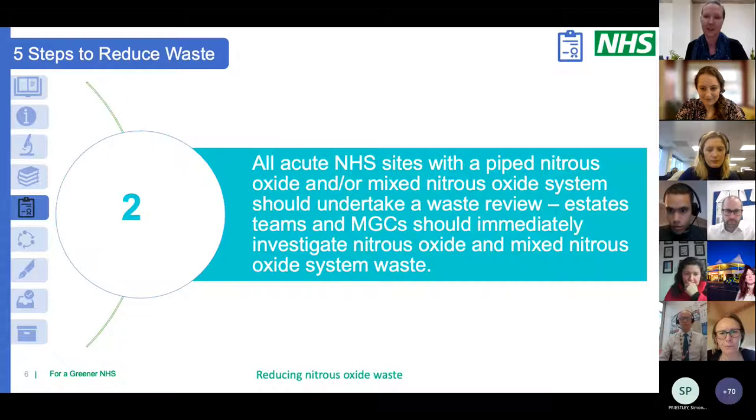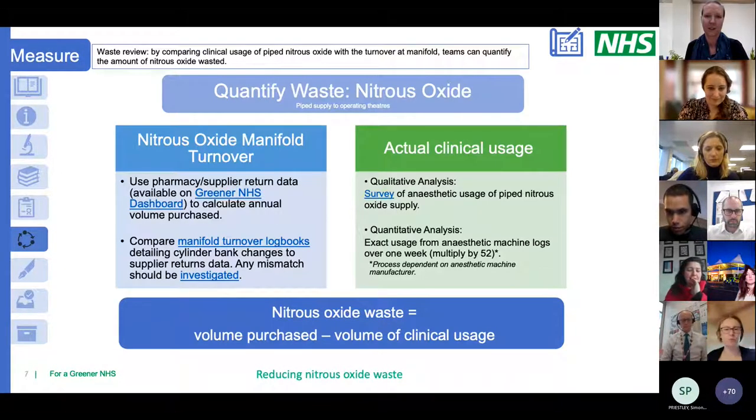Once you've got your team together, the next thing to do is to look at your waste. This is where you need to look at how much is being turned over in the manifolds and then compare that with actual clinical usage. The actual clinical usage part, if we're just talking about nitrous oxide itself now, is mostly where you're going to need anaesthetists. That's because we can tell you exactly what we're using. The way to do that is usually to do a qualitative analysis, which is mainly to survey the anaesthetists in the department and ask them how often they use it and for what types of cases, and how they feel about getting rid of it.